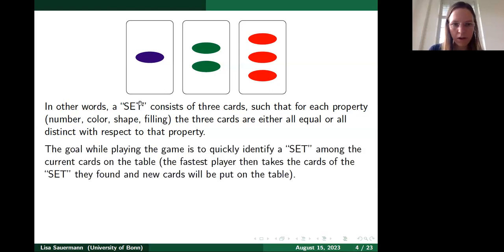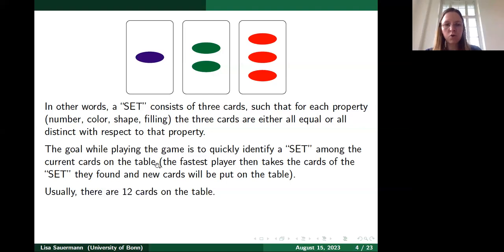And so now I was saying earlier that the goal when you play this game Set is, so there are certain cards lying on the table, and your goal is to find a set, so that means three cards with these rules, as quickly as possible. And that means that you can take the cards and who has the most cards wins. That's sort of less important for the talk though, how you actually then play this game against your opponents. What's most crucial for us is this concept of three cards forming a set. And so when you play the game, usually there are 12 cards on the table and then all the players try simultaneously to find a set.